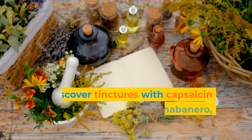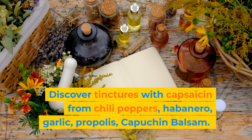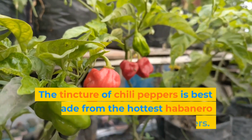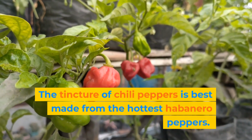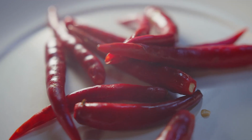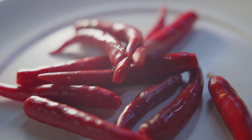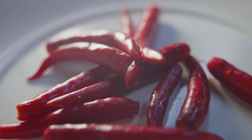Let's start. Discover tinctures with capsaicin from chili peppers, habanero, garlic, propolis, Capuchin Balsam. The tincture of chili peppers is best made from the hottest habanero peppers. However, chili peppers are enough to obtain the right amount of capsaicin. Here is Mr. Ryszard's recipe.